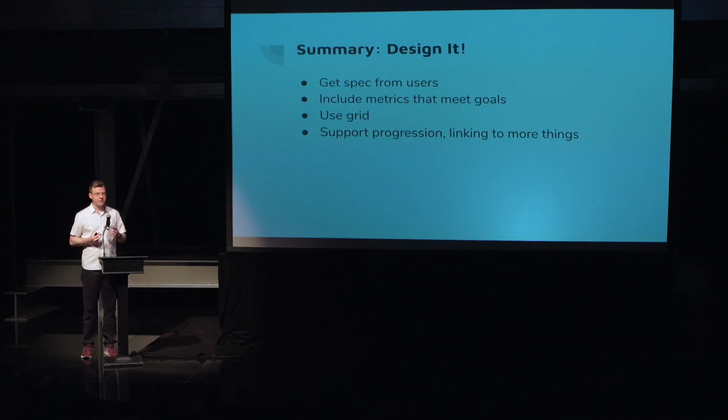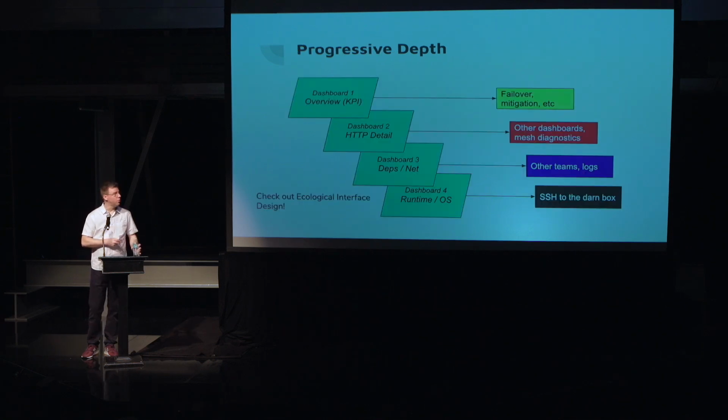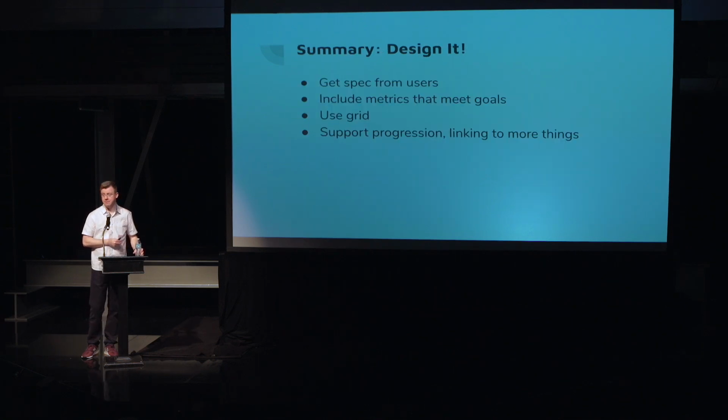So, a summary. The real high-level version of this, and what I probably would have said at the beginning, is that if you're going to build dashboards like this, they've got to be designed. If you're not designing them, you're still designing them, you're just designing them poorly. Because you're putting all these charts on a dashboard. So we need to get a spec from the users. We need to understand the goal, the purpose, the point. We need to understand what actions the users might want to take. We need to include metrics that actually meet that goal.